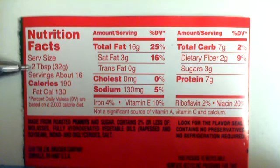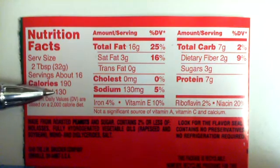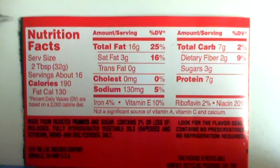Now that serving has 190 calories, which is what this number means here. And of that 190 calories, 130 calories come from fat. Now hang on, that's confusing because we have fat calories, and then over here we have grams of fat. So which one do we really want to pay attention to? Well, here's the secret.